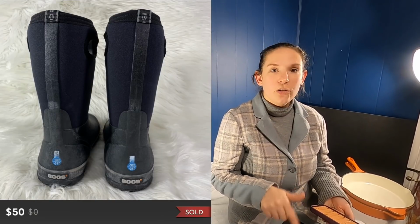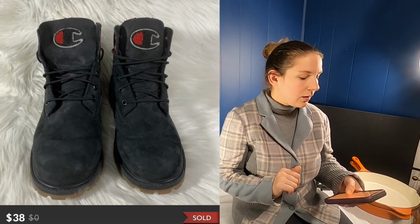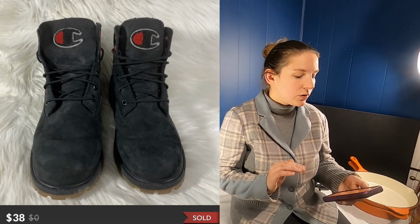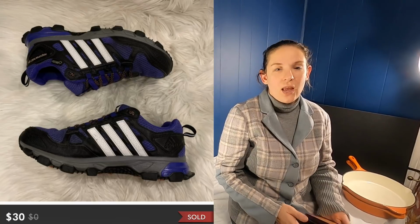And then we sold another pair of Timberland, but they were Timberland Champion shoes, very cool. Those sold for $38. And then Adidas Response trail shoes, very cool, like new basically. Those sold for $30. The shoes that don't sell on Posh, those prices included the shipping, and we pay anywhere from $8 probably up to $14 for those bogs because they're bigger and bulkier. So I'll give it back to Adine and he'll cover the next sales.